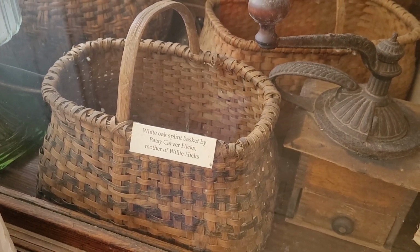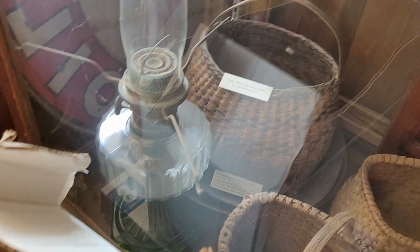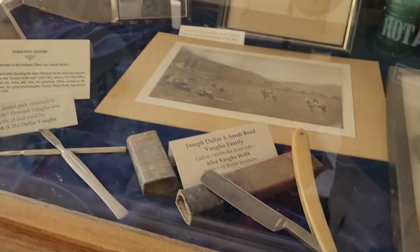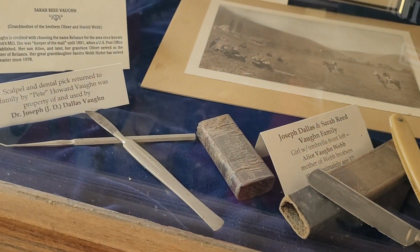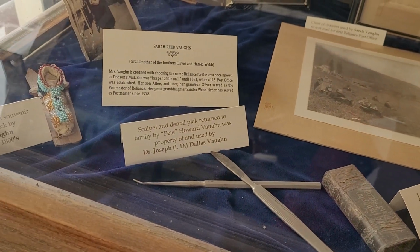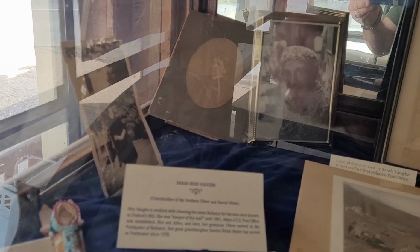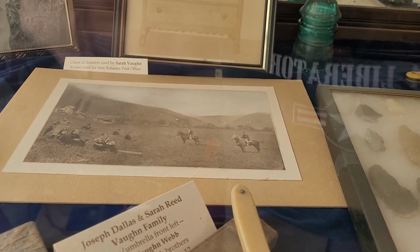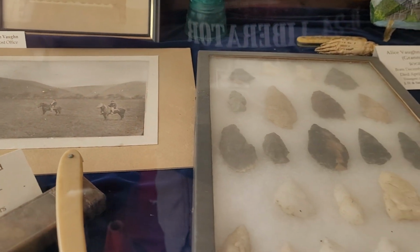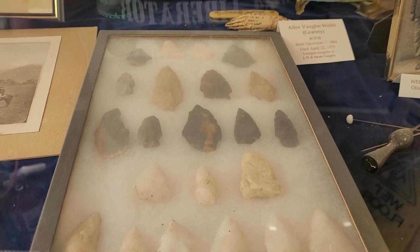Wiley Oaks split basket, Patsy Carver Hicks, mother of Willie Hicks. And an old oil lamp here. Got some old razors. I haven't read any of these little plaques that are with them, cards that have the information on it. But you can read all of that yourself. And it looks like some old Indian arrowheads that might have been found around in the area up here.